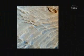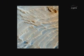Returning to what I sometimes call the Spanish Steps, you notice this very regular pattern of terrain here. There's a set of layers, and then there's kind of a packet of layers. And as you go from one to the other, there's the suggestion here that there's something that has been episodically controlling the deposition of these sediments on Mars. They were turned to rock.